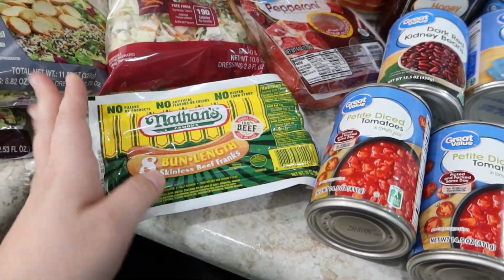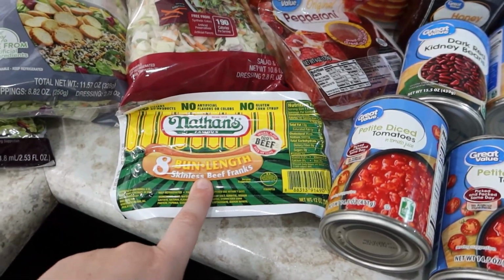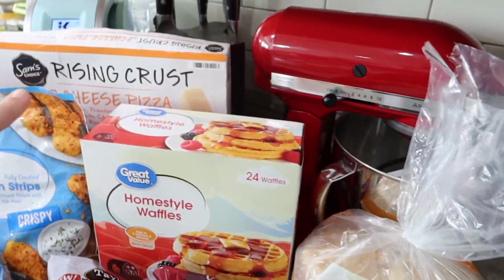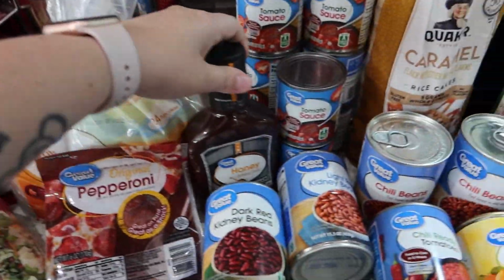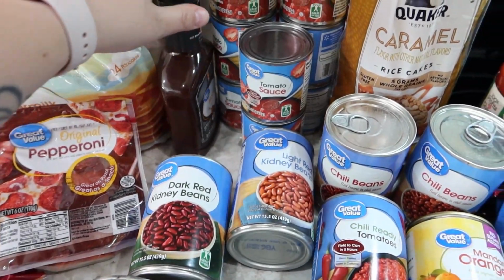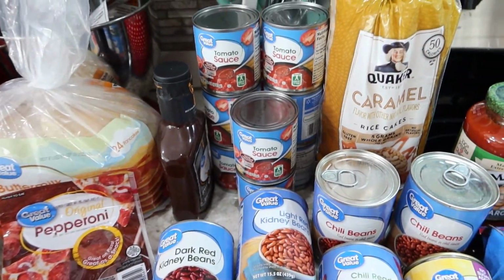Jackson wanted some hot dogs, so I picked up the Nathan's bun length. We do have hot dog buns on hand. Some pepperoni to go onto the pizza, as I mentioned. Honey barbecue sauce, because I used the last one in our barbecue rib meal last week in the crock pot.